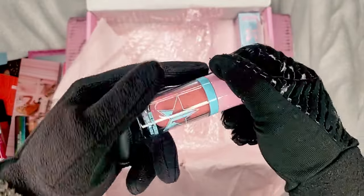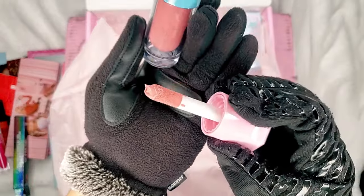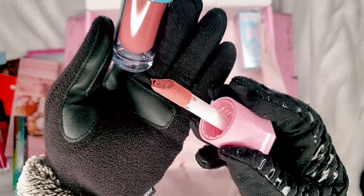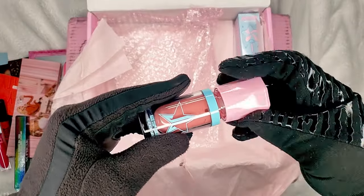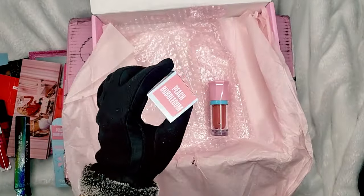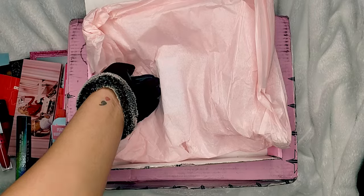So let's open them up. I can't wait to try this. Yes. Oh, look how big the component is. Yes, queen. OMG, I can't wait to try this. I love it. Yes. And there we go. Now, let's... So this one is sealed. Yes. So we're going to keep that one right there. So one for us, one for our friendship.